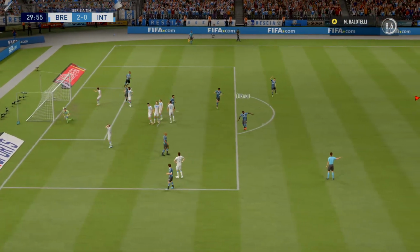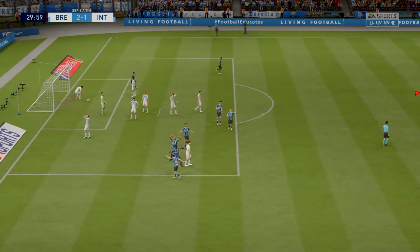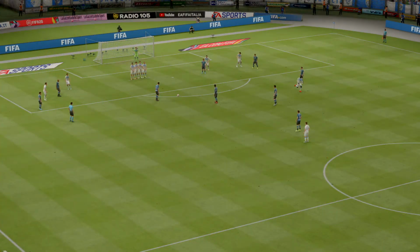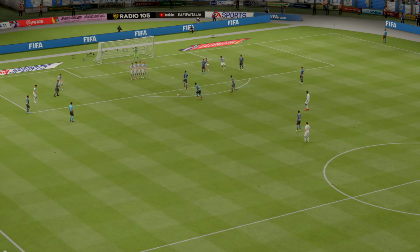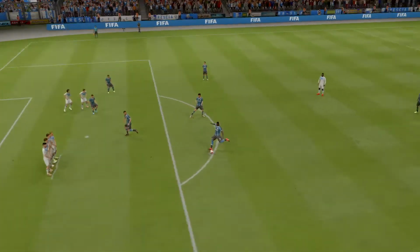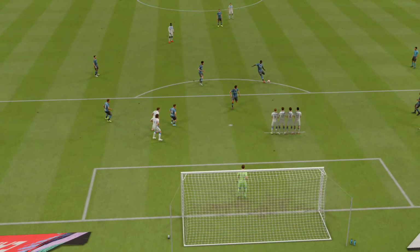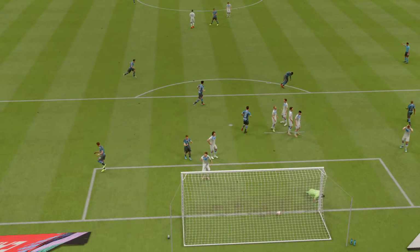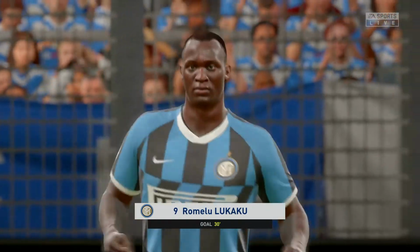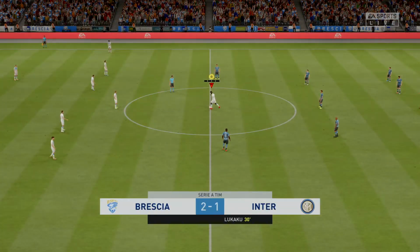And a goal, almost bewitching in its beauty. Excellent technique. Well, as we see it again, it always boils down to technique, free kicks. And look at that technique. It doesn't get any better. Simple as that. Well, let's go back to the goal that was scored. Well, 2-1 it is here.